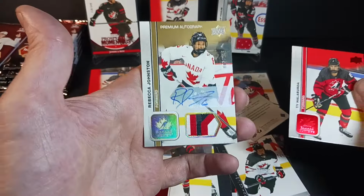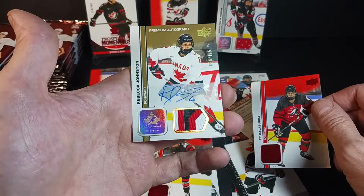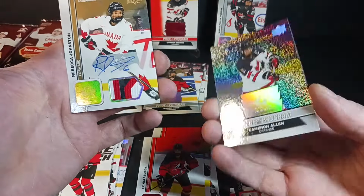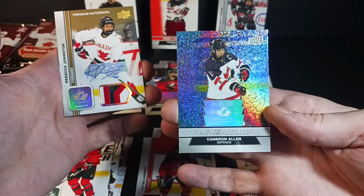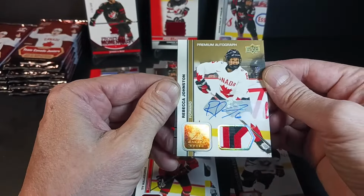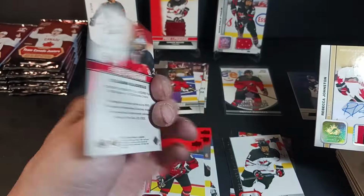Oh, well, that spoils it. There's my patch auto, Rebecca Johnson. What a card. Number 5 of 175. I threw aside the pattern foil of Cameron Allen. Kind of dinged his corner there. But let's be careful with this one. There's Benjamin Gaudreau on the back.